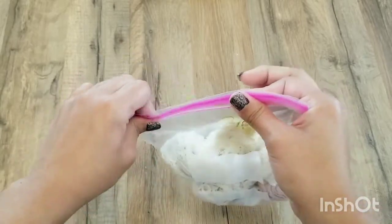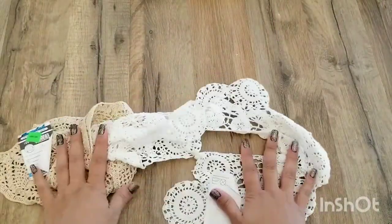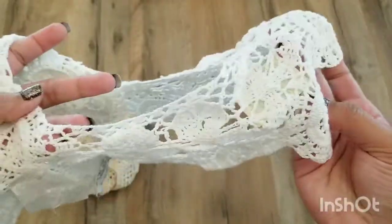But I do want to show y'all what they refer to as the Peter Pan collars, because I thought it was super neat. I happened to have found 2 Peter Pan collars, and check this out.